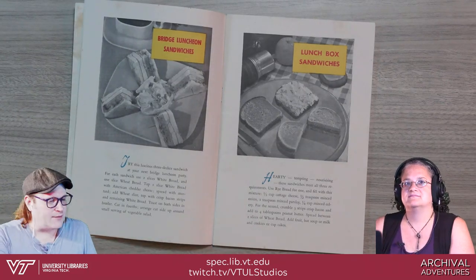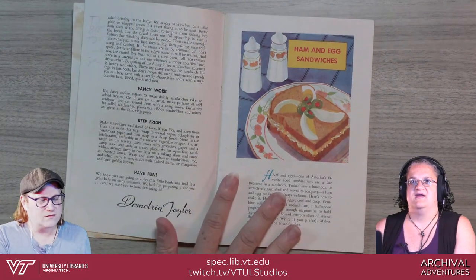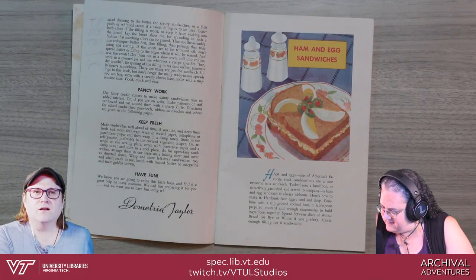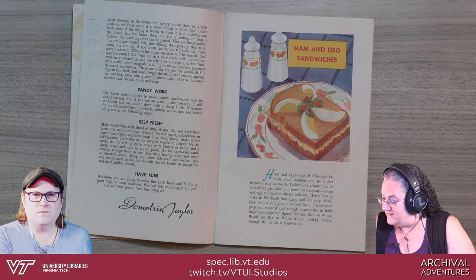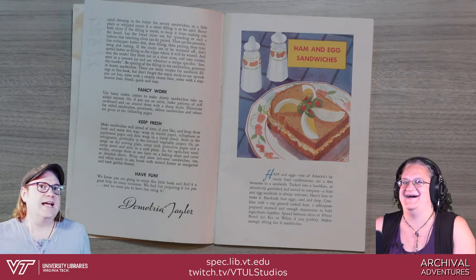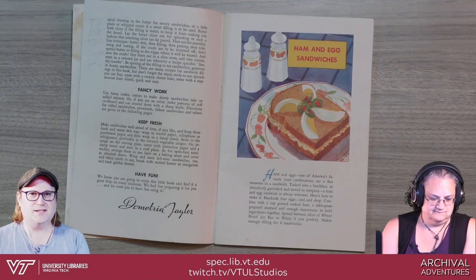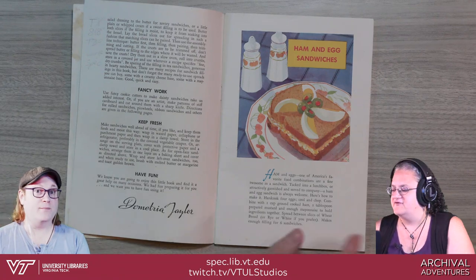So the ham and egg, though, that was like a ham and egg salad, right? Oh, yeah. Let's go back and actually look at the recipe. Hard-cooked eggs with ground ham and mustard and mayonnaise to hold everything together. On bread or rye or white. So any kind of bread. It's like an egg salad that has ham in it as well. Not deviled. There's no spice in here.